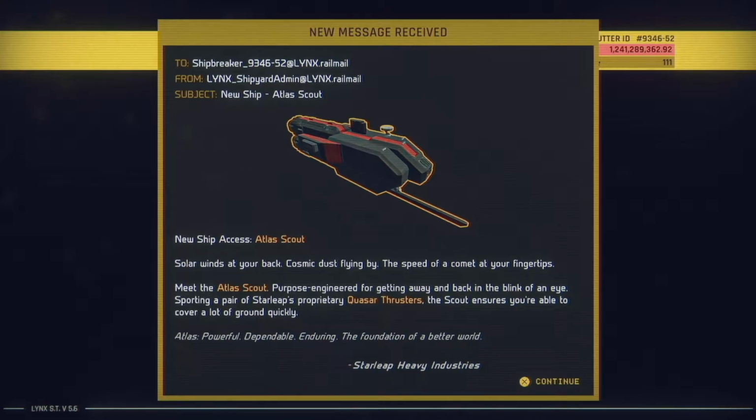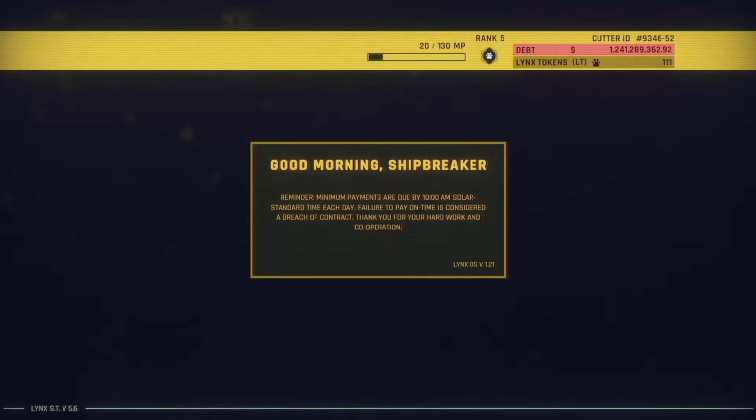Solar winds at your back, cosmic dust flying by, the speed of a comet at your fingertips. Meet the Atlas Scout, purpose engineered for getting away and back in the blink of an eye. Sporting a pair of Starleap proprietary quasar thrusters, the Scout ensures you're able to cover a lot of ground quickly. Atlas, powerful, dependable, enduring, the foundation of a better world. Starleap Heavy Industries.